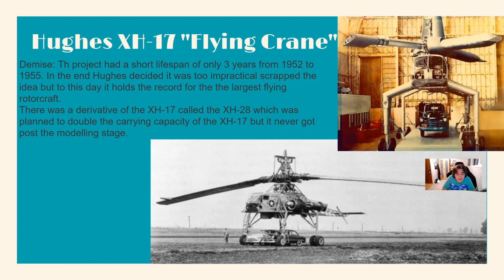There was a derivative of the XH-17 flying crane called the XH-28, which was planned to double the carrying capacity of the XH-17. Actually, I think it was triple, to about 100,000 pounds, but it never got past the modeling stage, as you can see in the top right photo. But in the bottom photo, you can see just the sheer scale of this thing. It was massive.